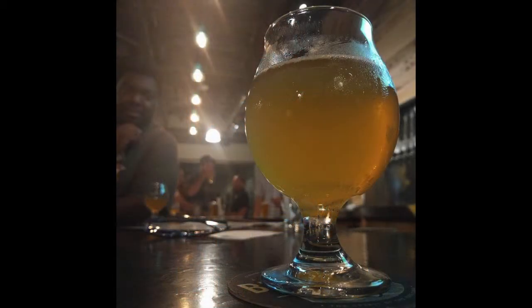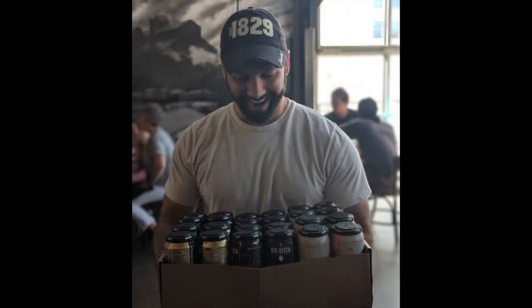Yeah, the 5.5%, calling it a session pale ale. I mean, there's no true definition of a session beer, but from everything that I've heard, it should really be under 5%. But 0.5%, I'm not really gonna. No, it's gonna be a fun session.